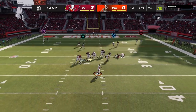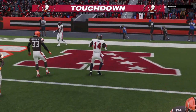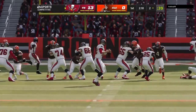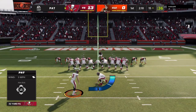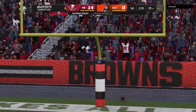Brady now on first down. Throw right side, taken in by Godwin. And in for the Buccaneers, touchdown. Tom Brady with a touchdown pass to Chris Godwin. And the Buccaneers are able to strike quickly to add on to their lead. Extra point try now for Succop. And it's good to make it 14-0.